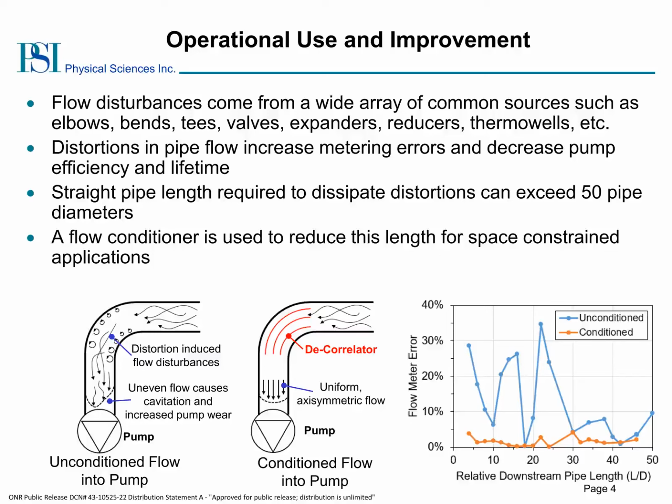Pipe flow disturbances can come from a number of common sources found on submarines. Bends, elbows, T's, valves, and many other components commonly used in piping systems will cause flow disturbances to the fluid moving through the pipe. One major effect these disturbances have when introduced in a flow meter is increased error. The graph in the bottom right shows some experimental data taken by Physical Sciences that shows a case where these flow disturbances cause over 30% error in the flow meter measurement. This may seem insignificant at first, but in practice, this could be coolant flow rate for a critical system where the increased measurement error would increase the risk of thermal failure.